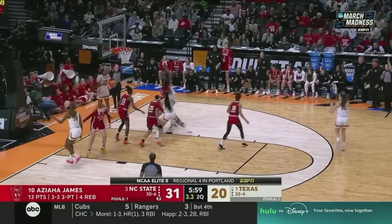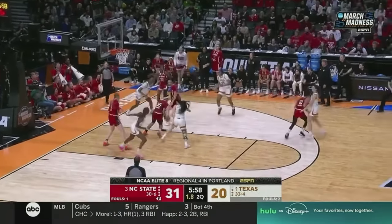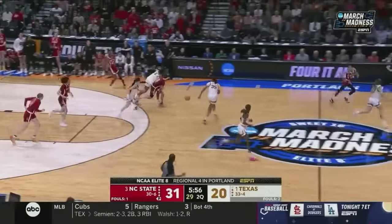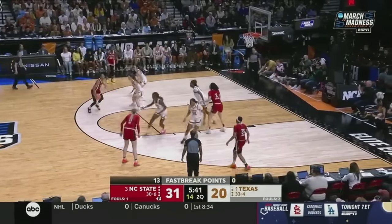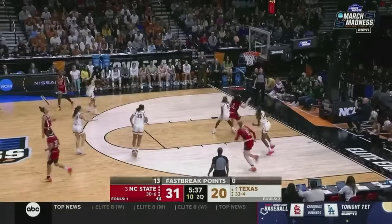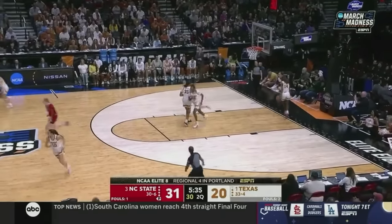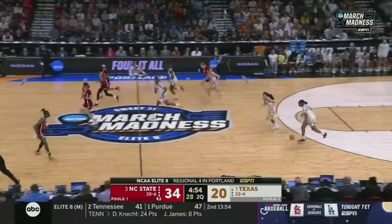Let's be quick here for the Longhorns. Deanna Gaston is blocked by Sanaya Rivers. Aziaha James has been able to be open outside the three-point line on a kickout. Guarded by Shea Holly right now. There's the three-point line. I mean, she just looks so comfortable, like she's been camping out there all weekend.